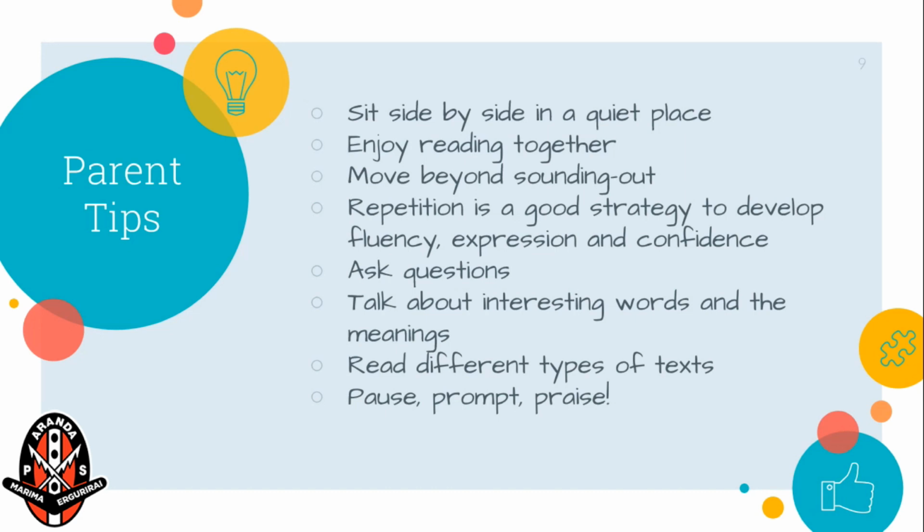Also, try and read different types of texts. I know from my years of experience, a lot of children like reading just information books, but it's also important that they read stories and novels as well. So a wide variety of both literary and factual text types. And finally, the 3 Ps: pause, prompt, and praise.